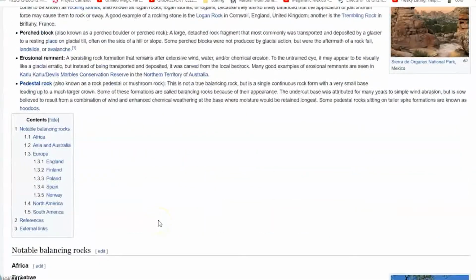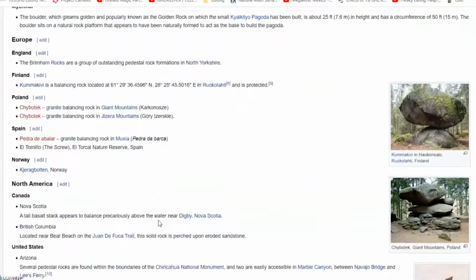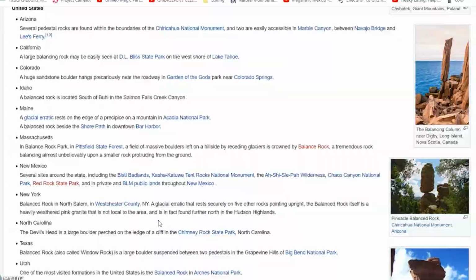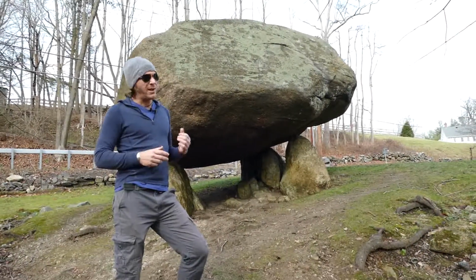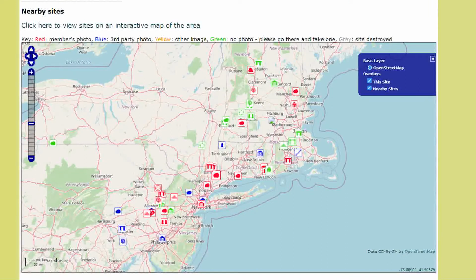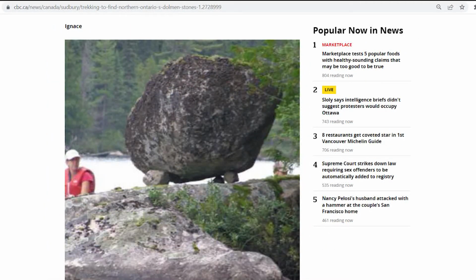I must admit I find that rather difficult to believe. The fact that it could be balanced so perfectly on top of these 6 stones, I find difficult to believe. Maybe that could happen once or twice, but this actually occurs a lot in the New England area, and there are even dolmen like this that stretch across the border into Canada as well. So I think that mainstream theory is probably not really true, to be honest with you.